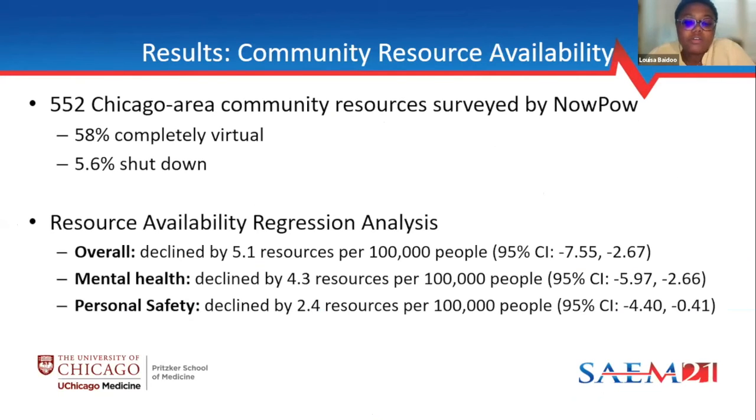In the second part of our study, we analyzed 552 domestic violence community resources. Overall resource availability declined significantly by 5.1 resources per 100,000. Mental health and personal safety resources were particularly susceptible to closure during the pandemic.